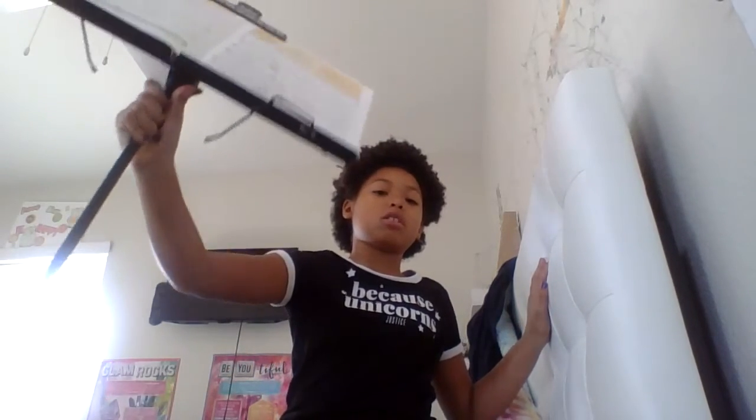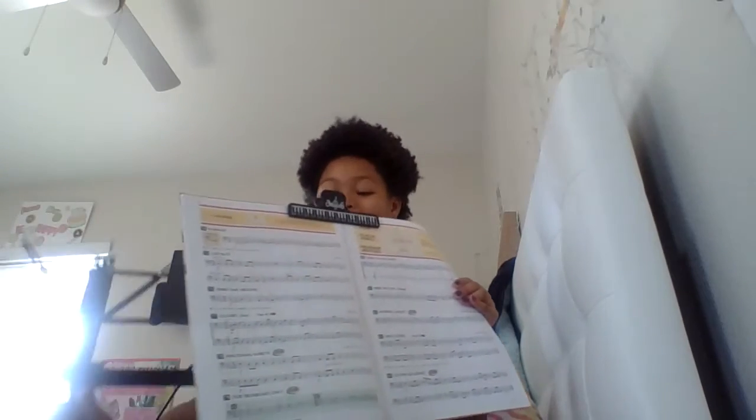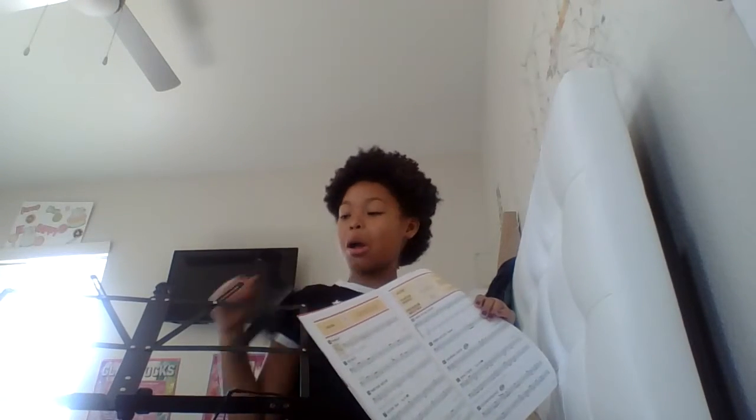Moving on now to a bag. What does this bag hold? Nothing. Because it's actually already out and built. My mom got me a music stand. And here it is in full action. Here's the music stand. I forgot to take off my book. But this is my music book if you've never seen it before.